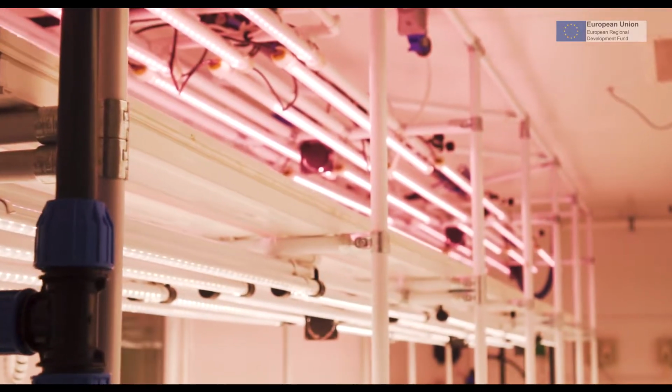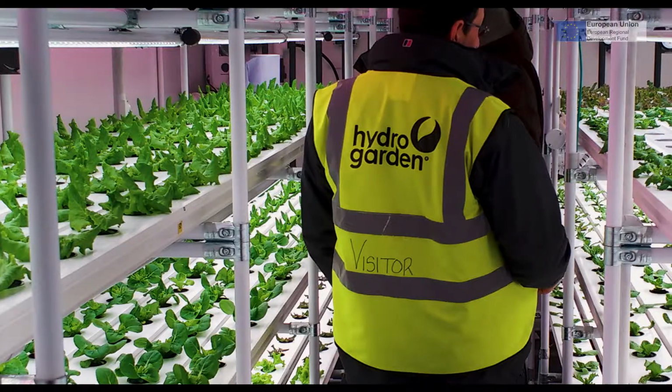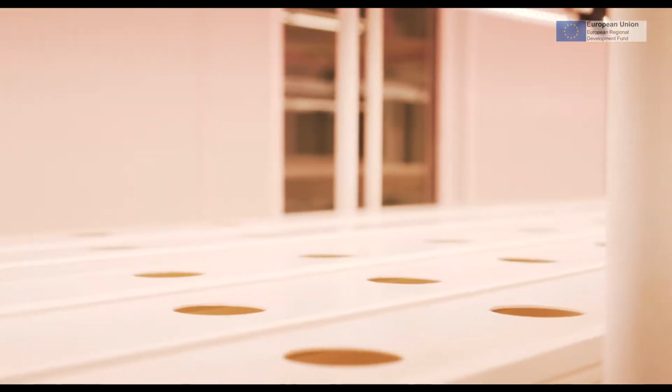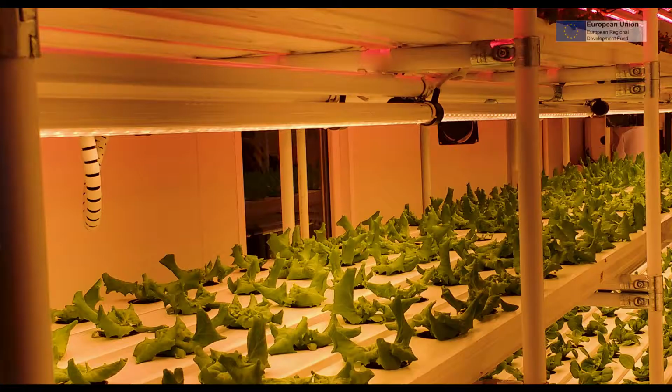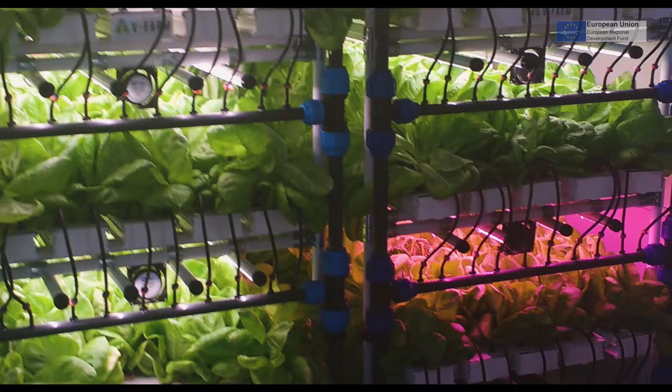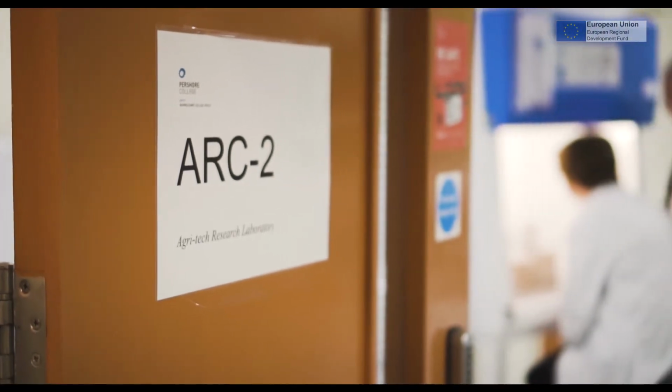One is an LED facility, a hydroponic facility, indoors, so it's completely cut off from the outside environment. We're growing under artificial lights and also in a hydroponic setting. So that has different challenges compared to what occurs in here. The third element is a laboratory where we do specialised diagnostics.